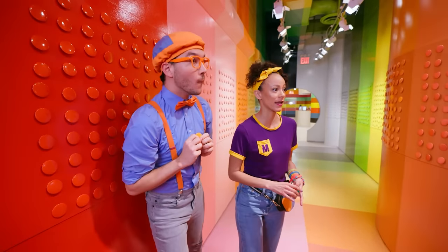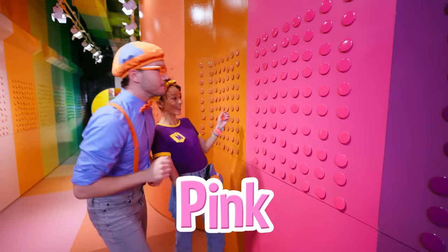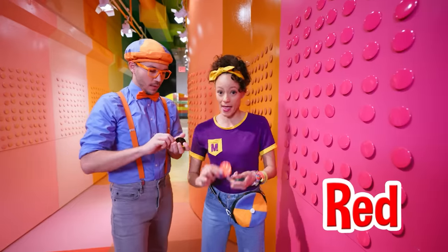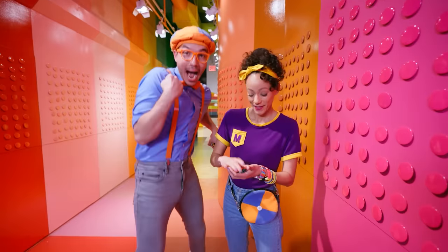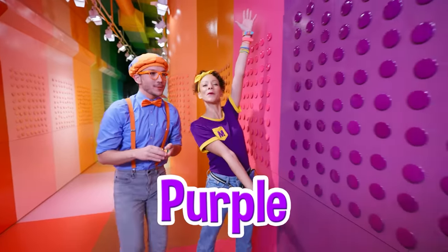Oh, I like this bright and fun color. Whoa, it's bright pink. Wonder how you make pink. Oh, you take red and white. Yep, mix it together and you'll get pink. Pink. Oh, one of my other favorite colors, purple.